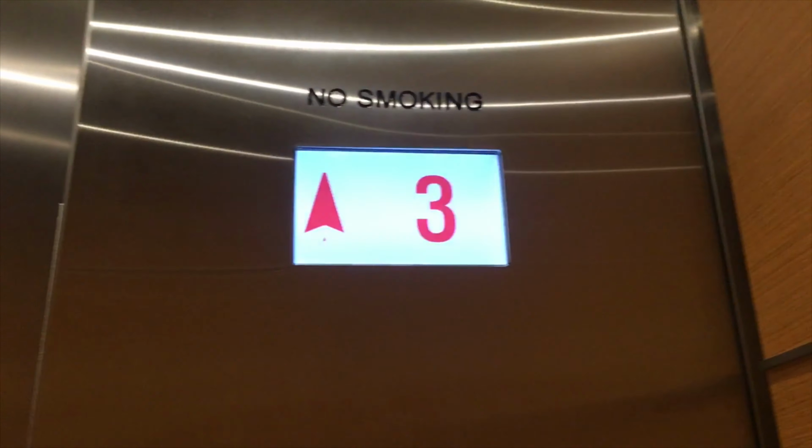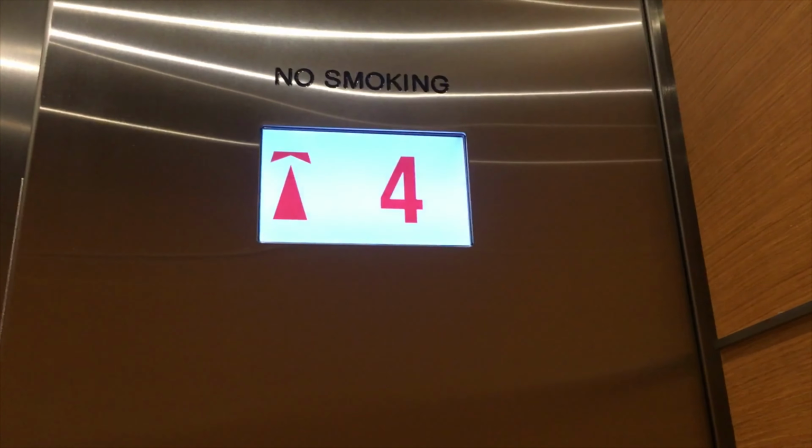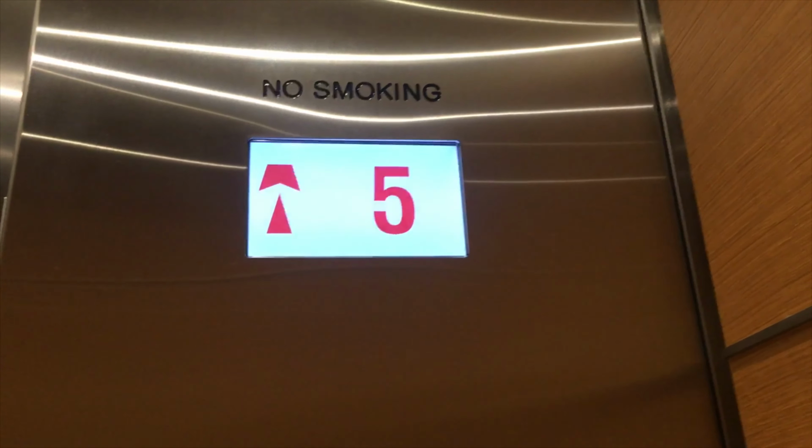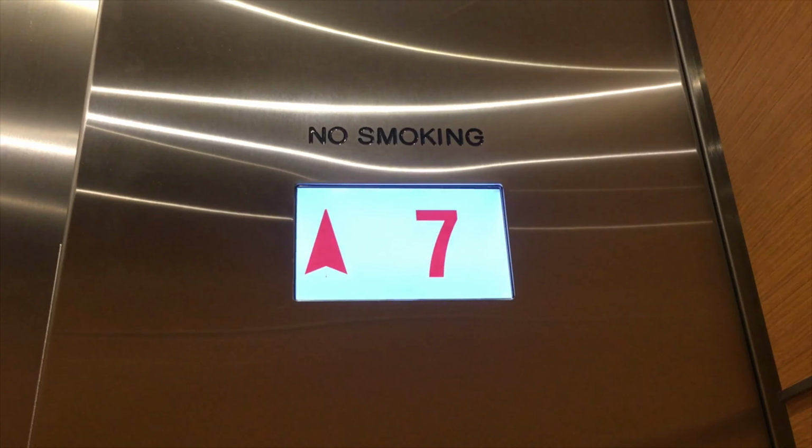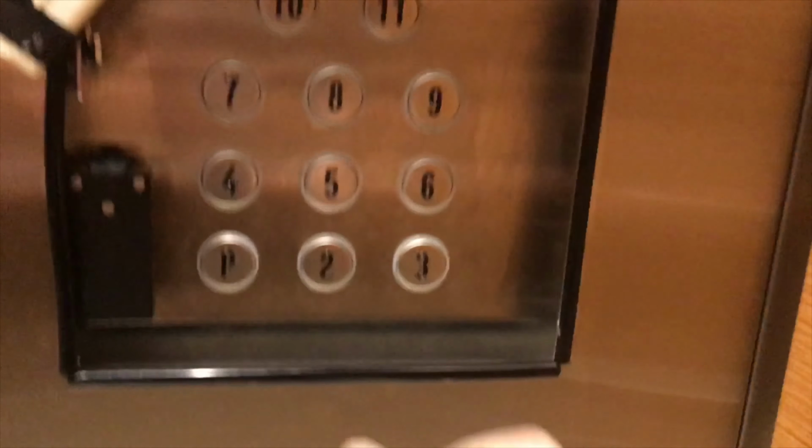These were 1992 Otis Vanity Series 1. I got the COP to, I think, this one, I think. Floor 8. And let's head back down to P.